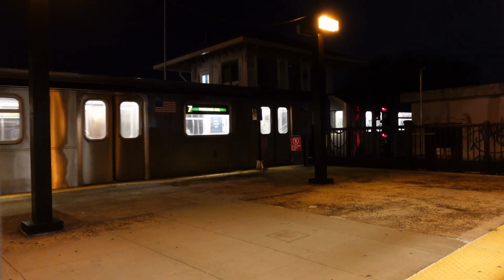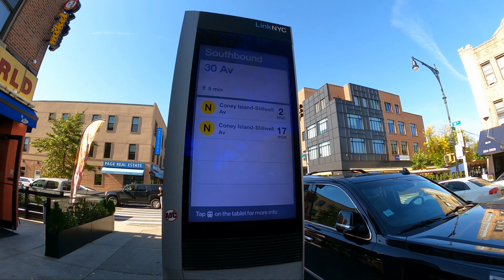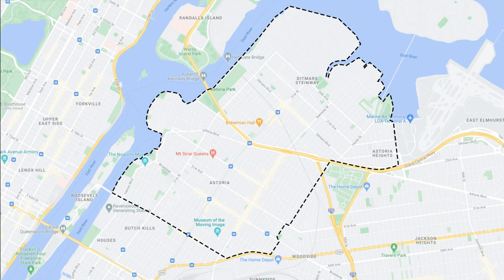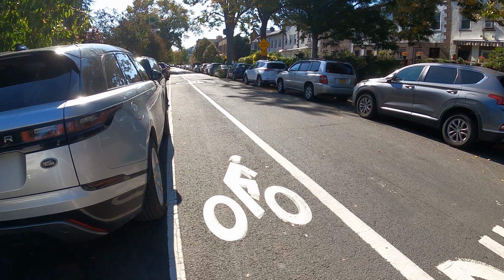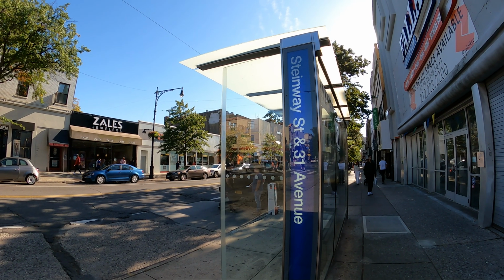When it comes to the subway, the last 5 stations of the N and W subway trains are in Astoria. While you don't have many options for subway lines in Astoria itself, the N and W trains easily connect to other stations. As a cherry on top, Astoria is next to LaGuardia Airport, which you can easily get to via public transit. Just watch this video. When it comes to biking in the neighborhood, Astoria has a decent amount of city bikes, plus a number of bus routes.